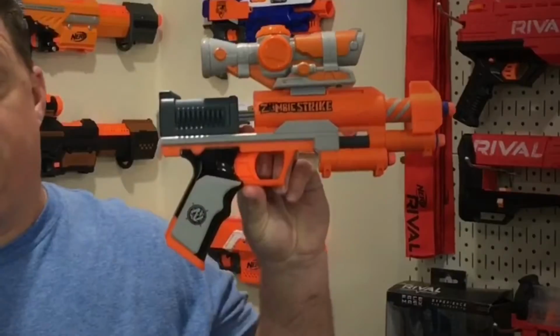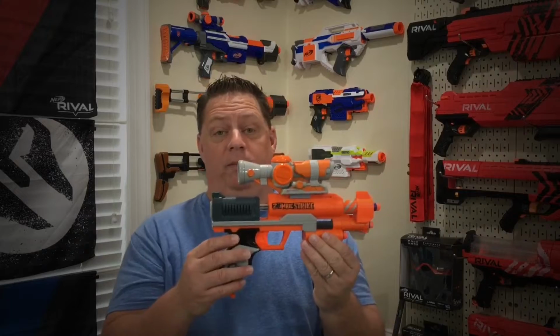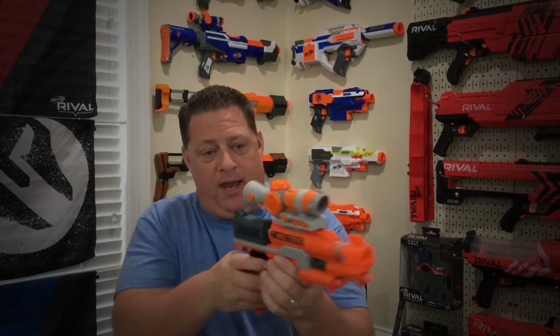Okay, next up is one of Nerf's weakest blasters they've ever produced, the Zombie Strike Clear Shot. This blaster has a slim profile, is extremely light, and has 3 dart storage underneath, with one that you load in the barrel. To prime, you pull back on this handle right here and let go. You'll aim and fire. The good part about this blaster is it comes with this tactical scope.